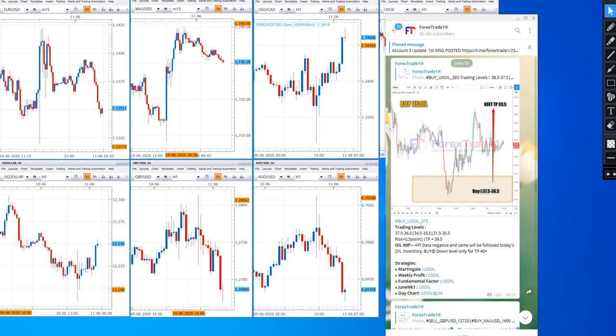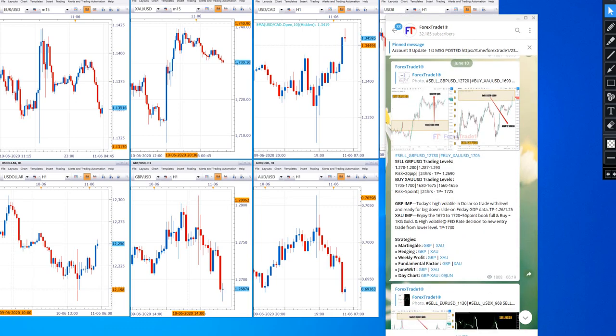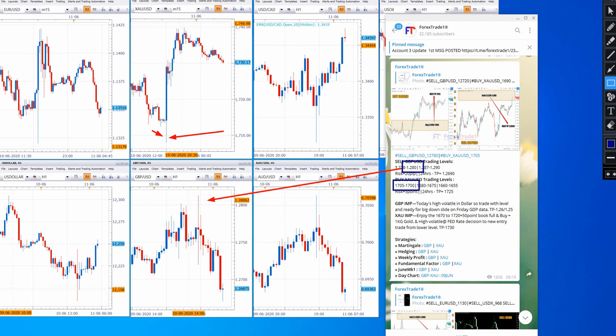Like you can see, the level GBP USD 1.2870 level was given, and you can check here 1.28, like this is GBP USD, and here you can see 1.2800 level was precisely given, where you can match the level. Now the same XAUSD, you can check 1710 level was given here. You can check here, and you can check here also.